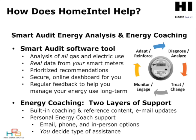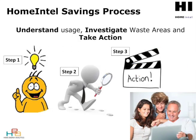In fact, all the local programs, city by city, that were done before the PG&E contract, there wasn't the personal energy coaching. It was all done remotely. So that can be done if nobody wants anybody coming into their house. We can tell a lot from all the data in the smart meter that's collected. So overall, the process for saving involves us helping the residents understand their energy use, helping them investigate the areas of waste in a prioritized fashion, and then what they can do about it.